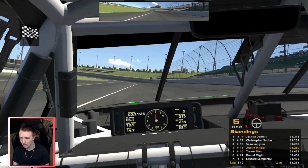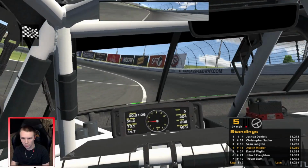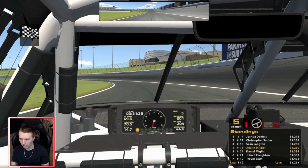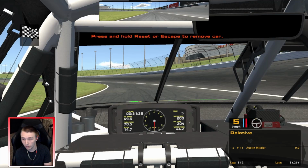A 2, okay, 261, not terrible. Track may not be as gripped up as my last practice was, but that's fine. We'll be starting decent, I feel like, because a 2's not terrible. Just gotta try to manage the tires in the race and not get in a wreck.